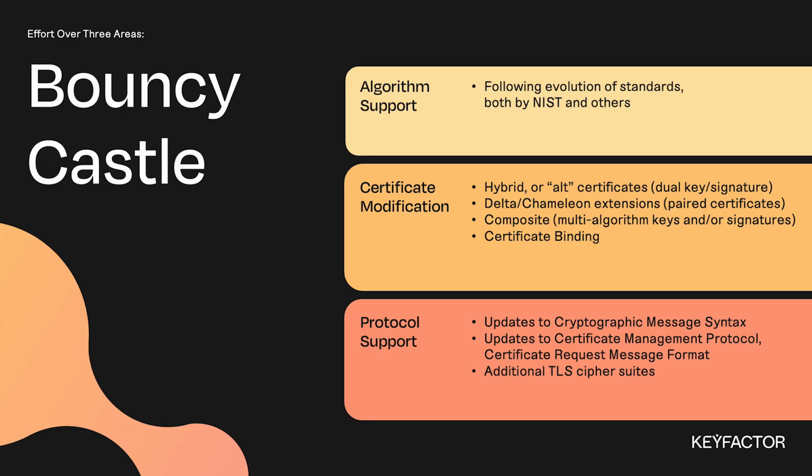We do have support in place for the different hybrid alt mechanisms. Delta and Chameleon are also supported, as is Composite. And we're currently in the process of adding some certificate binding support too. The only real issue with certificate binding is they still haven't allocated the OIDs for that, so we're probably going to have to use an experimental OID for that at the moment. You need to wait until the actual standard is ratified before actually trying to use that in production.